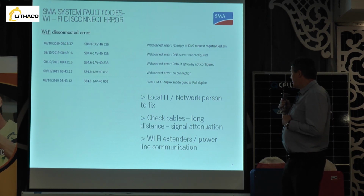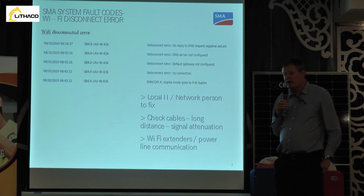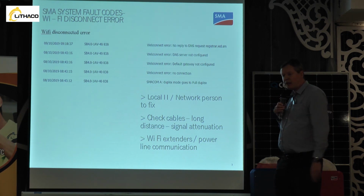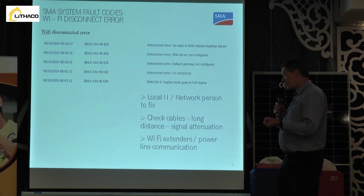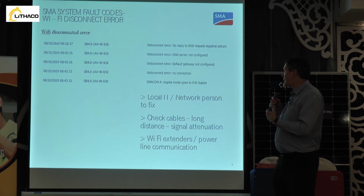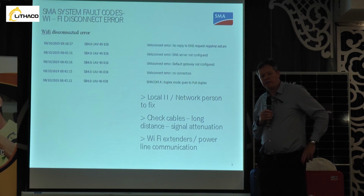So Wi-Fi error. We see these issues also in different markets. Issues like Wi-Fi are all about making sure there is a good signal path from the inverter to the Wi-Fi, and check the cables, check for any signal attenuation, make sure there are no Wi-Fi extenders or power line communication, which is sometimes not compatible. If you've got Wi-Fi issues, you really need a Wi-Fi person to make sure that the installation is okay.